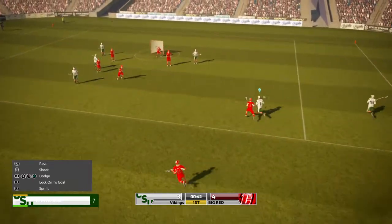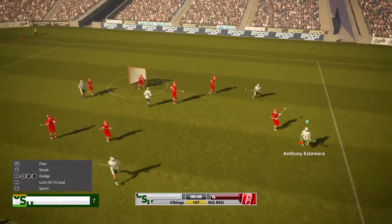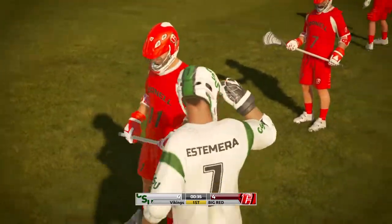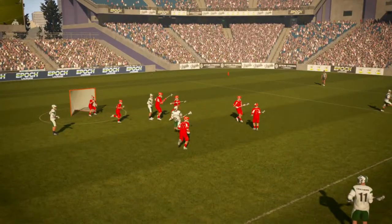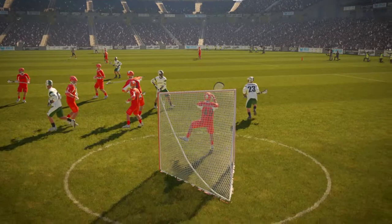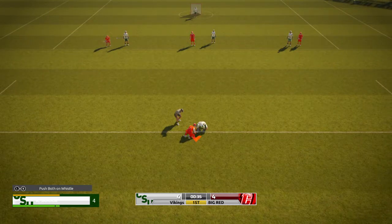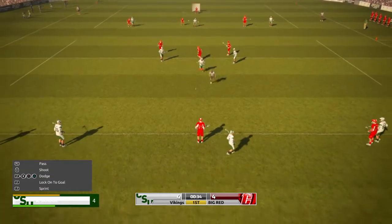Anthony Estamera brings it down the right side. Dump off to Norman Butler. Gives it back to Estamera. Swinging towards the middle, finding space. Oh, great shot, Estamera there, as he's able to just sprint by the defense and find the top of the post. Lacrosse is a game of runs and it is all tied at 4 now. Cleveland State find themselves in a dogfight with the Big Red.